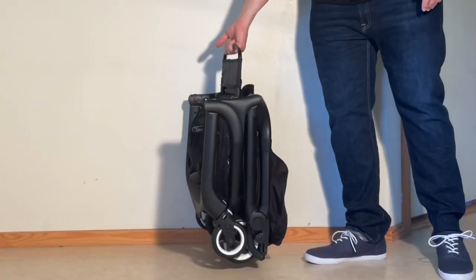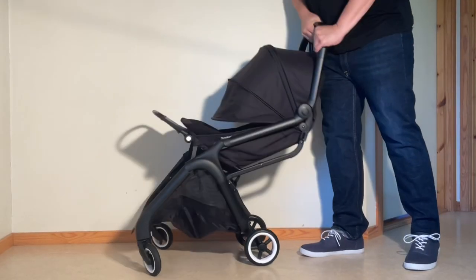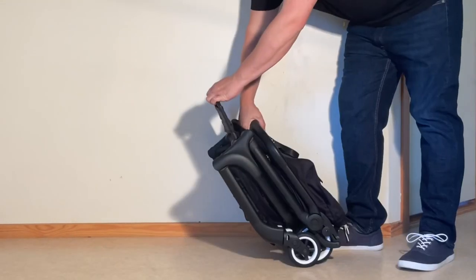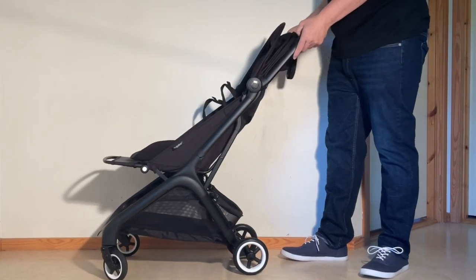Alright, moving on, the Butterfly weighs in at a heavier 7.3 kilos and folds down to 45 by 23 by 54 centimeters, which is a bit larger, but still within the IATA's guidelines. Like the Yoyo, it can take 22 kilos in the seat, but a heftier 8 kilos in its underslung shopping basket.